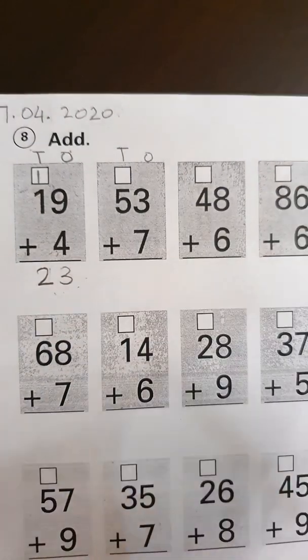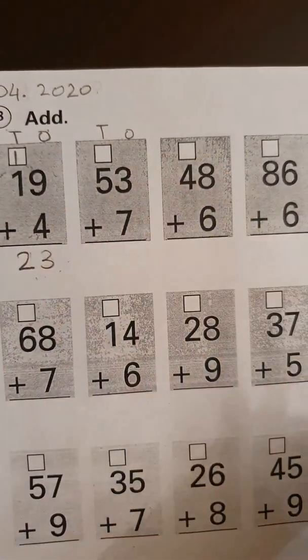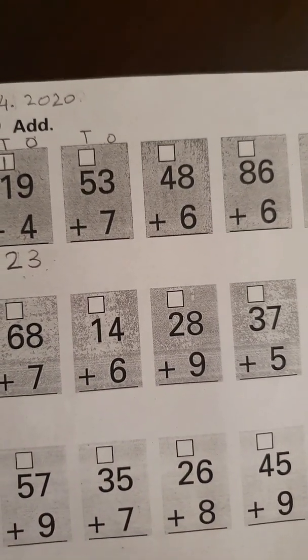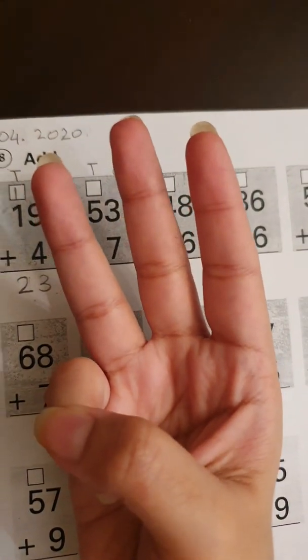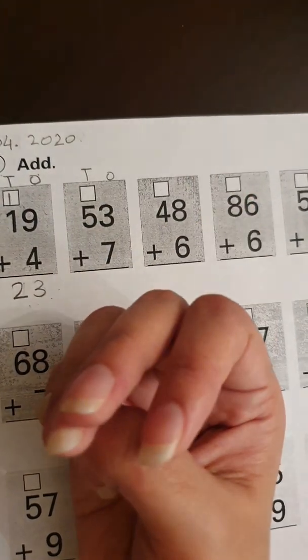Now let's look at the next one. First, we're going to write T and O. We will start from the ones side. We have 3 plus 7. So 7 is the bigger number. 7 goes in our mind and we will take 3 fingers out and count after 7. So we have 8, 9 and 10.